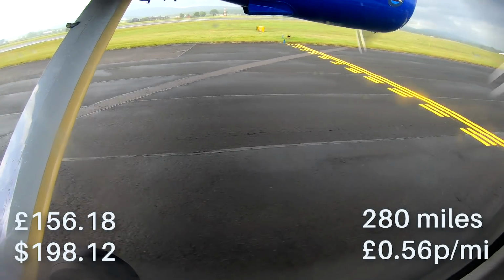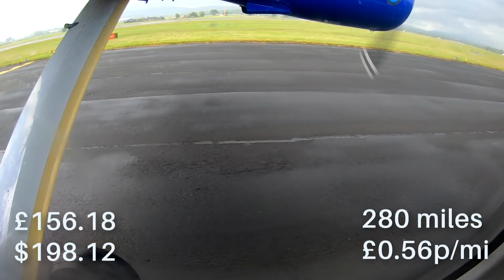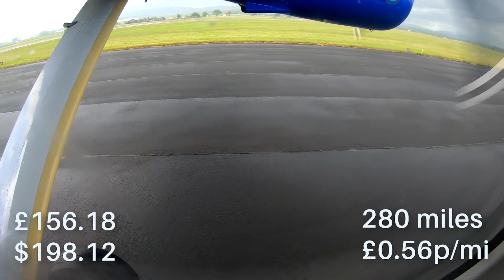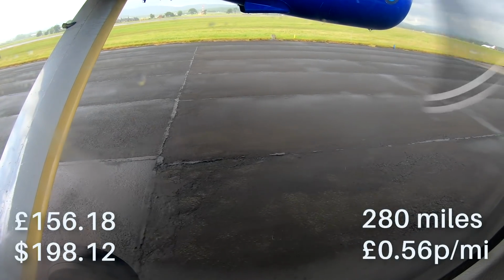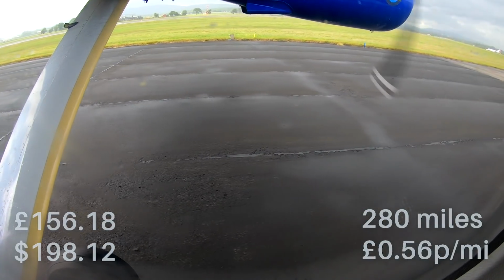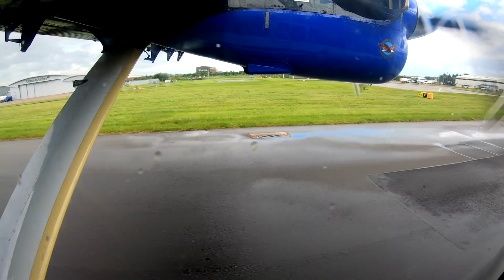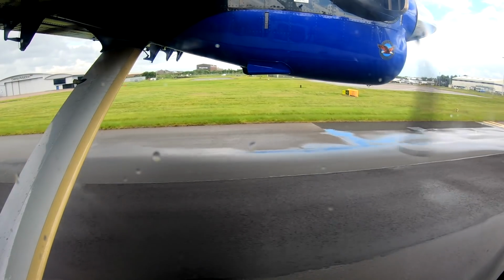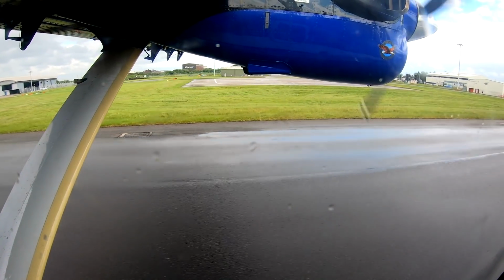My ride over to Barra and back today cost me £156.18 or $198 US. This works out at a cost per mile of 56 pence, which is pretty pricey, but remember that this is an essential lifeline for the people of Barra. The only alternative is the ferry, which takes almost 5 hours. These flights allow the islanders to connect back to the mainland and make onward connections, as well as bringing in the mail and newspapers every day.